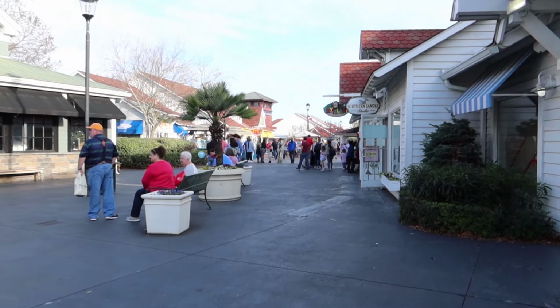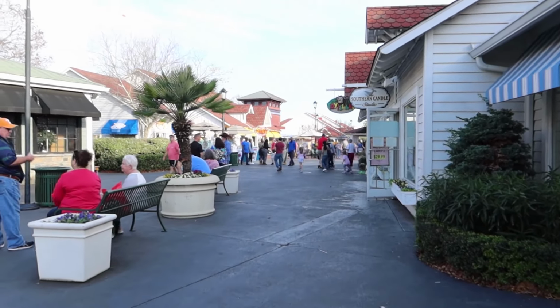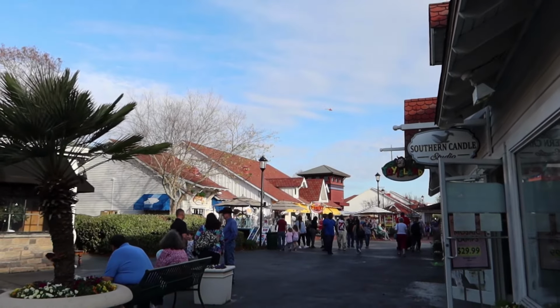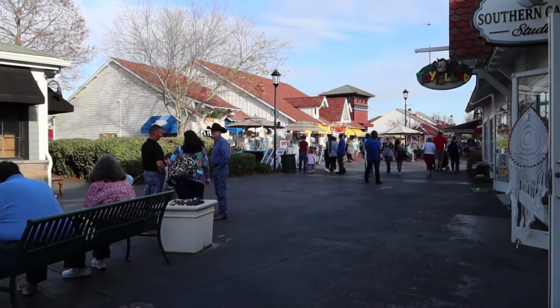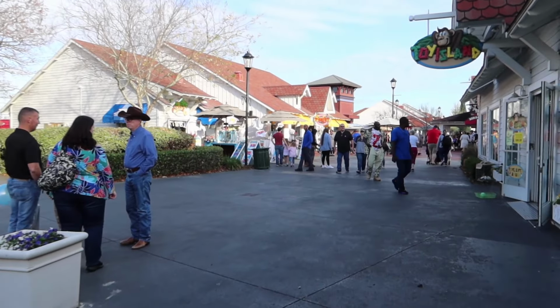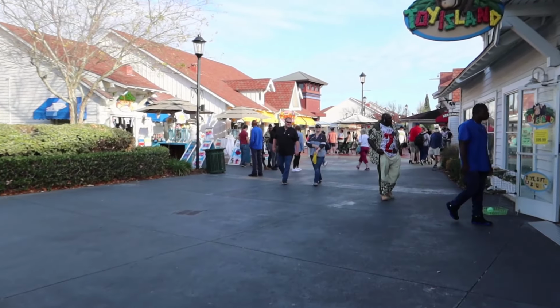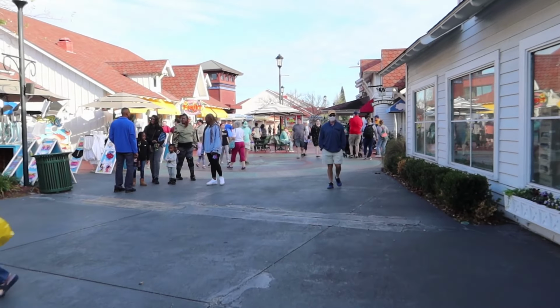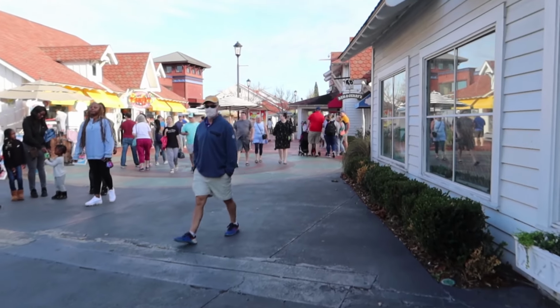Over here we've got Southern Candle and Toy Island. And you can see the helicopter up there. The helicopter tours are running today. We've seen quite a few. I think this nice weather has brought people here to the beach. It feels more like on season. Lots and lots of people.